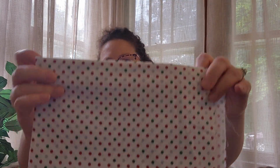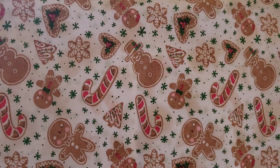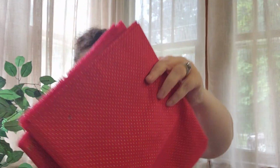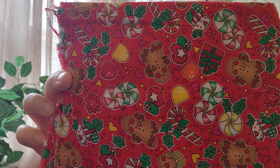And then I have a polka dot with silver sparkly polka dots. This one I don't have very much of. I think I actually made masks out of this one back when we made masks. So I might see if I can find more of it, but I thought even just in a few of the squares. And then that same pattern, the polka dot, is just red with a gold polka dot. And then I have this red. I think this was from my mom, but I thought it was really cute with the peppermints and the little gingerbread. And then this blue.